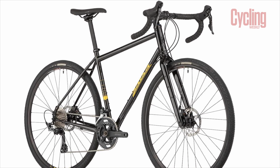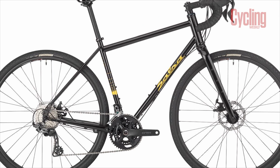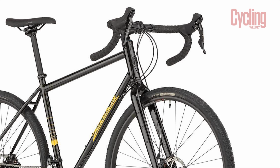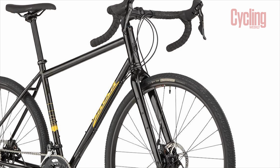Now, Shimano's GRX gravel component range doesn't actually include an option for mechanically actuated brakes. Instead, a set of 105 shifters have been pressed into service. Another nod to ease of maintenance is the external cable routing and the full run of outer housing, the result being cables that are both easy to access and protected from the elements.